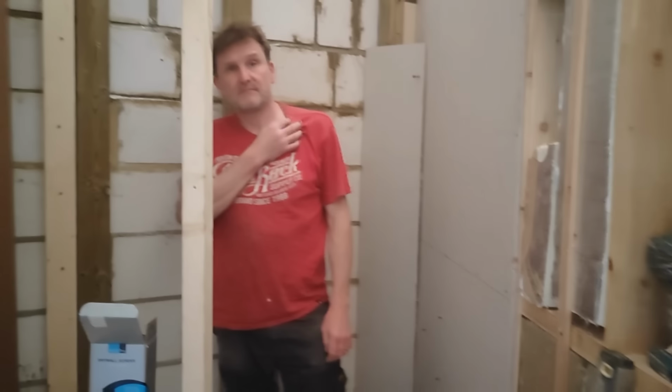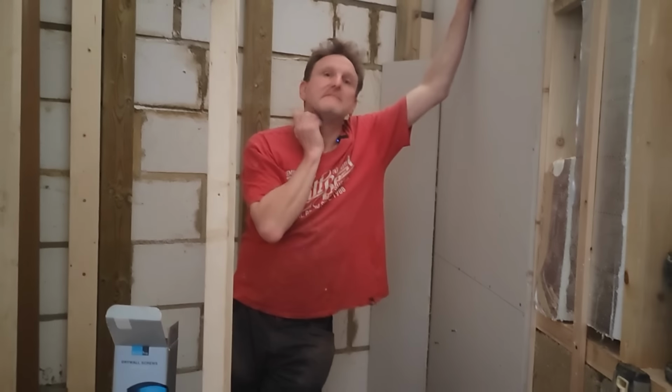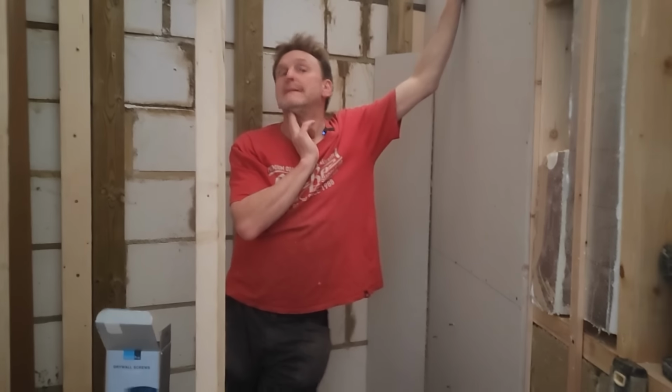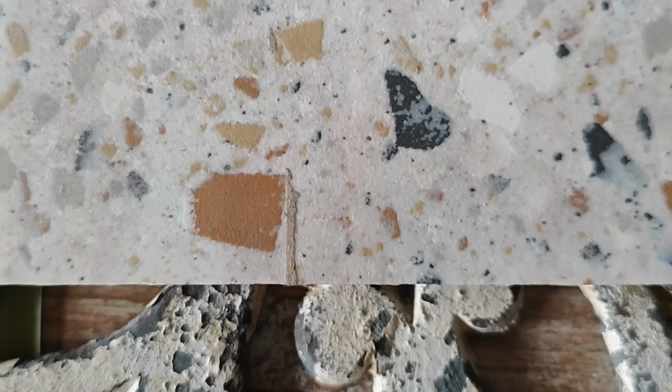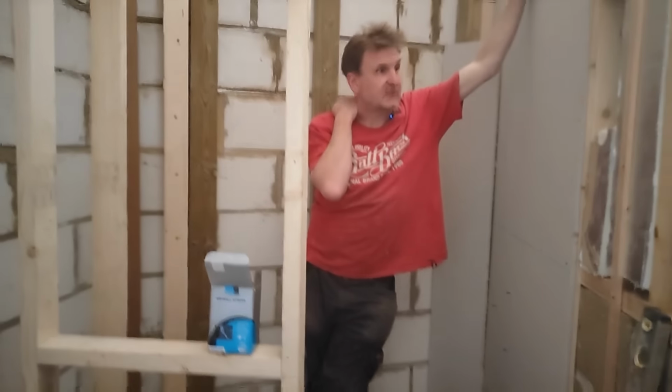So from my point of view, we need to finalise. We've measured the floor for tiles. I want to place the order. We'll recheck the measurements, because the tiles are expensive for us, but they're going to be so worth it. But we don't want to be over ordering on the tiles, or under ordering. Don't want any cock ups, do we?